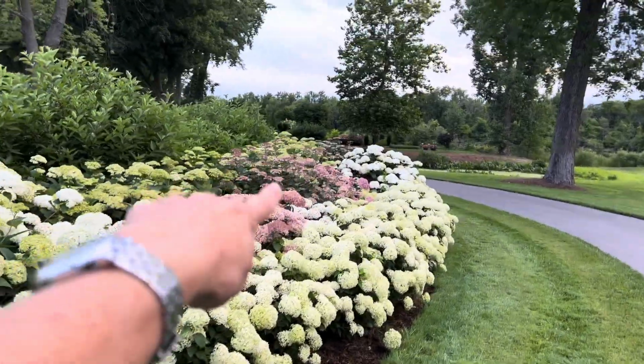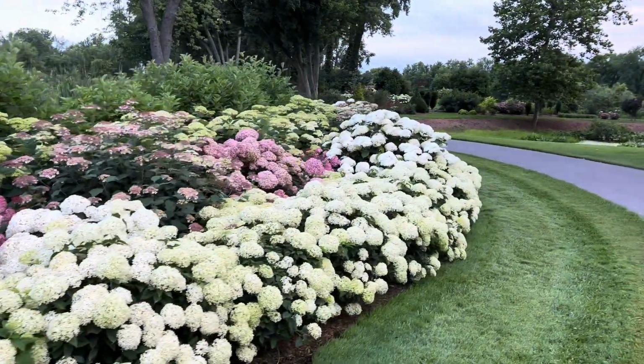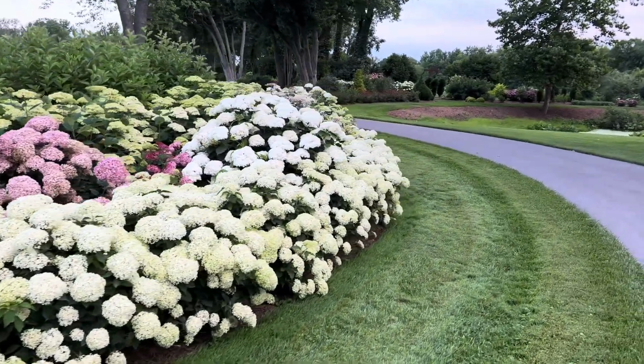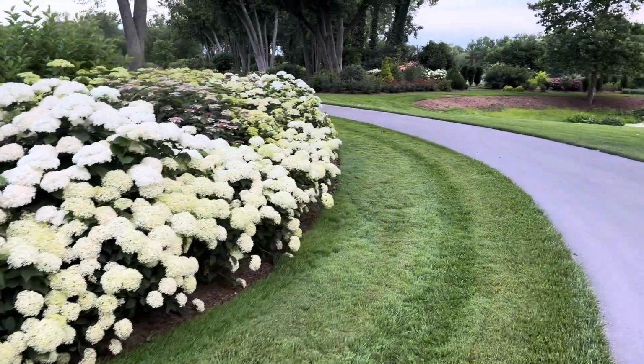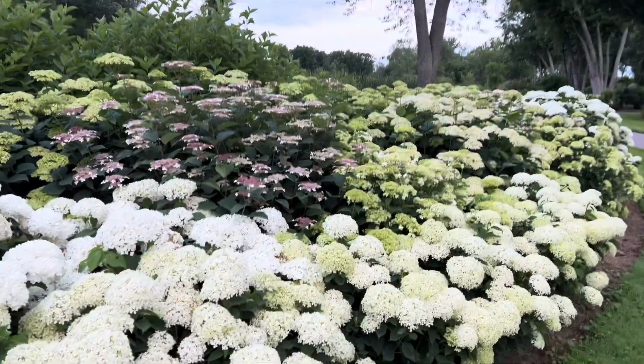But look at, you can see back here, those are more Invincible lace. I am in love with that plant. Gorgeous. So hopefully mine will be that beautiful. Mine is like maybe 18 inches tall right now, but look at how it just stands out with those flat tops on them.